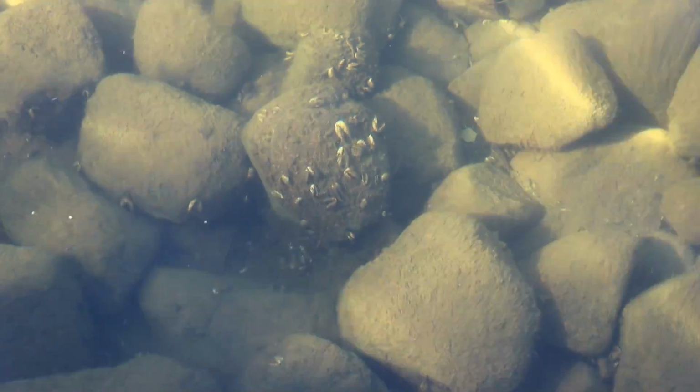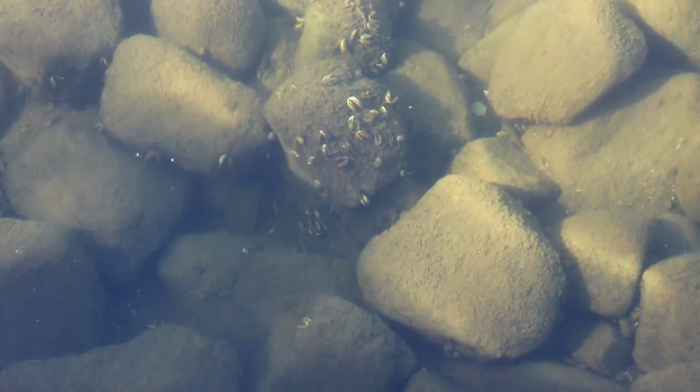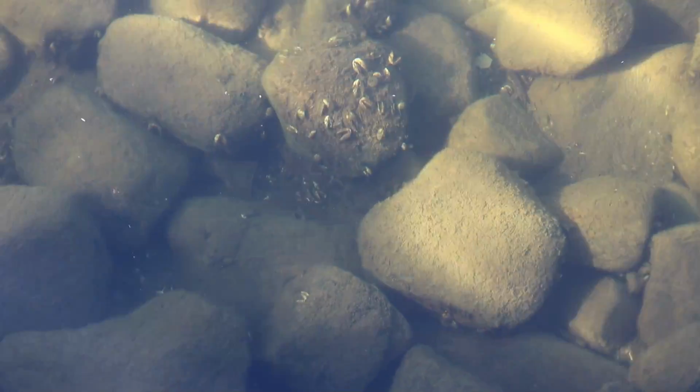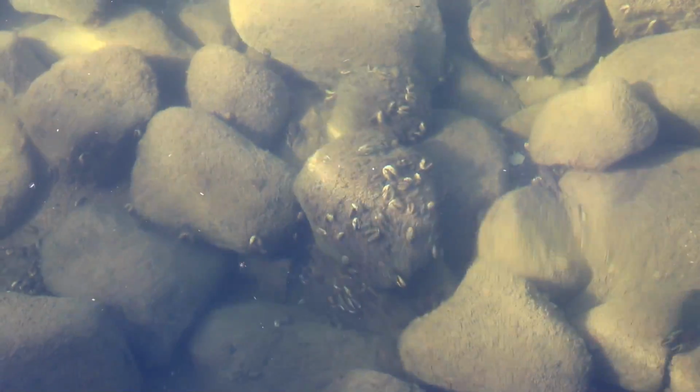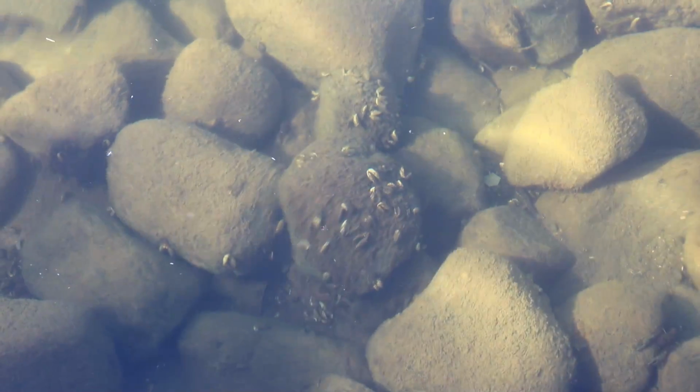I'm not sure if these are going to show up or not, but if you look at that rock right there, I think those are probably zebra mussels clinging to that rock. They have a tendency to cling to hard surfaces. So that rock right there has a lot of zebra mussels on it. And as I look around here, I can see zebra mussels and crayfish, but again, you can see how clear this water is.